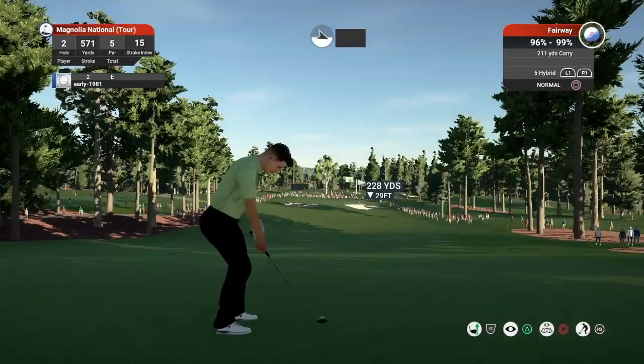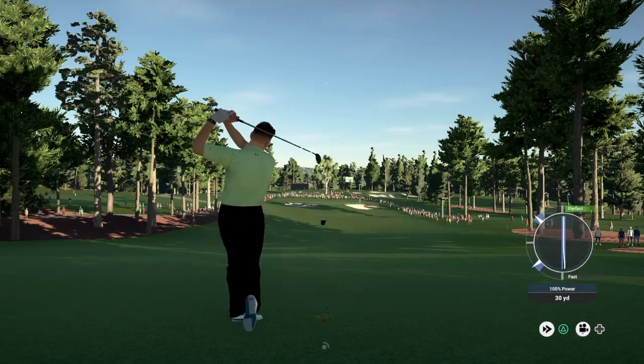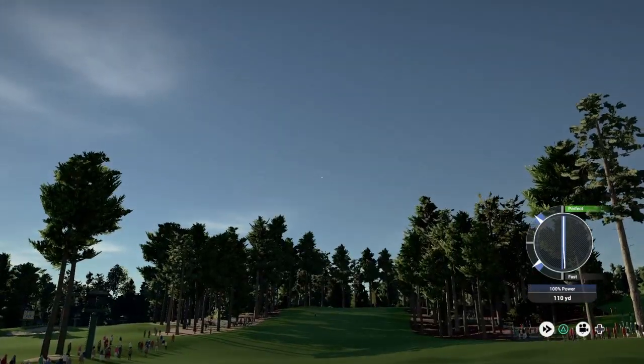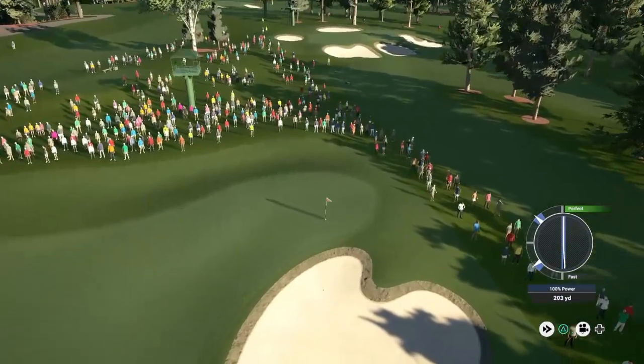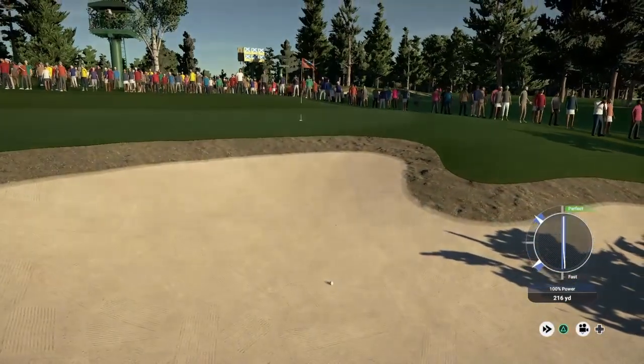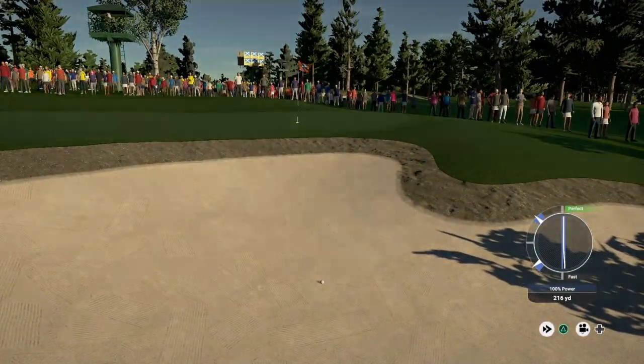So I'm just going to try and come between the two bunkers here and allow the wind to turn this to the right, and hopefully the green does break to the right, but that has gone a lot more right than I suspected it would. And once again, we find a bit of trouble. We are going to be in the bunker.